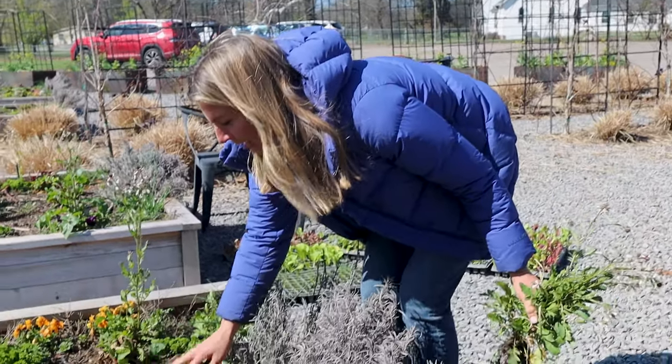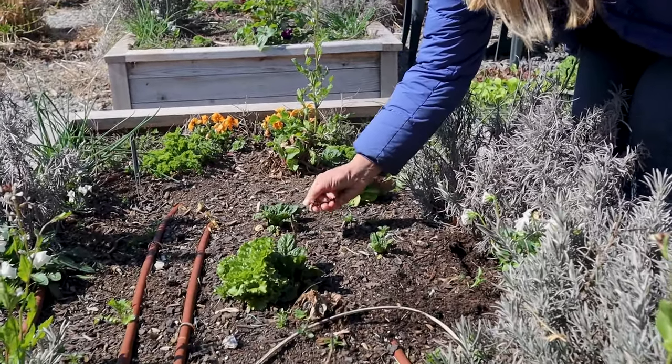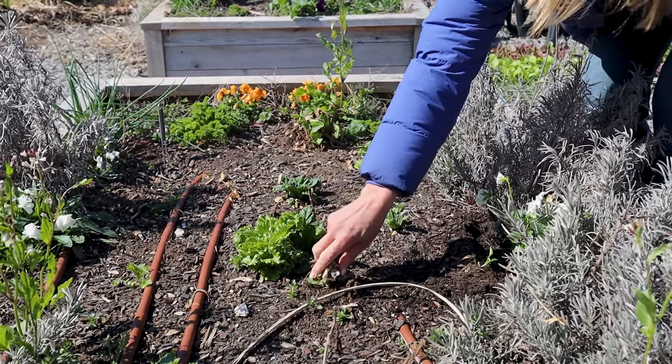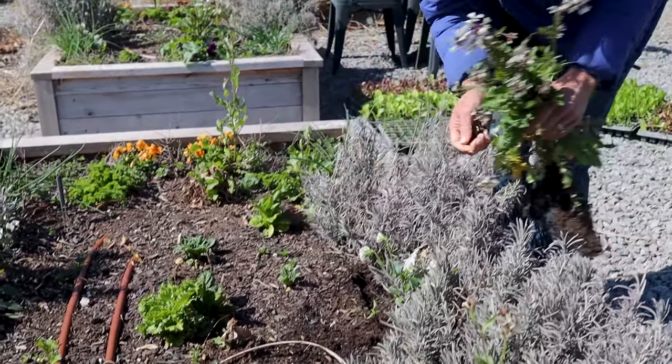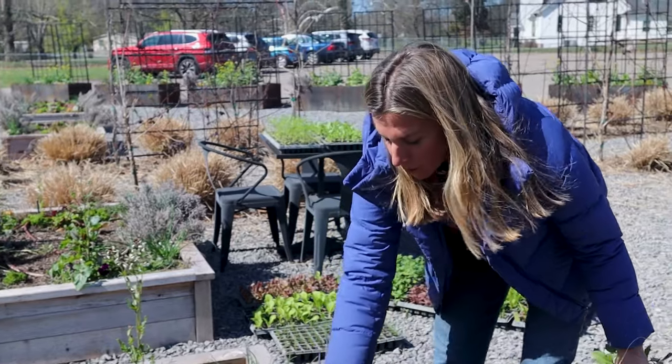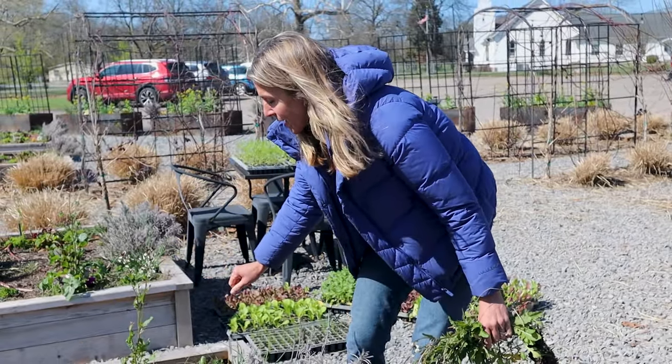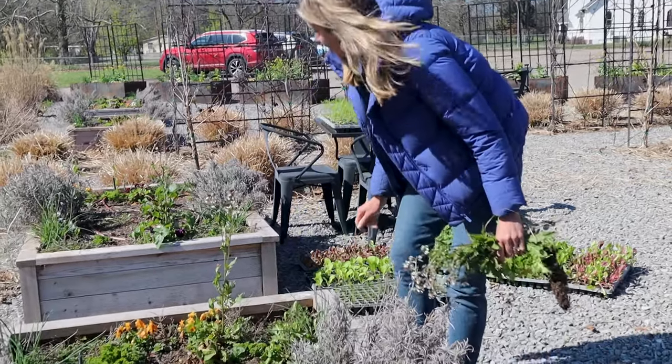But you've got a little bit of lettuce. You've got some spinach in here. You've even got this. This is probably like a ruffled lettuce. I mean, it's just amazing to see what has survived our very cold winter. You've got all these pansies still alive. And parsley over here, Swiss chard.